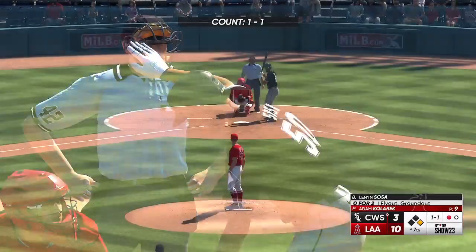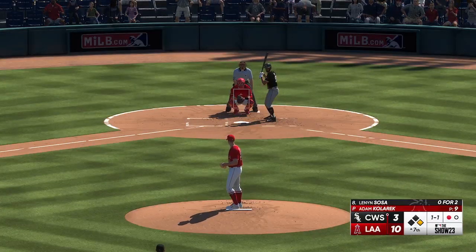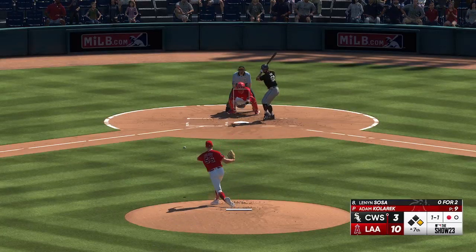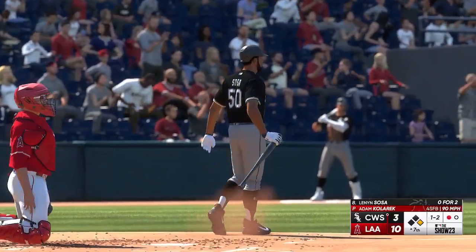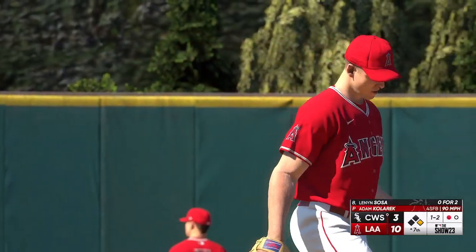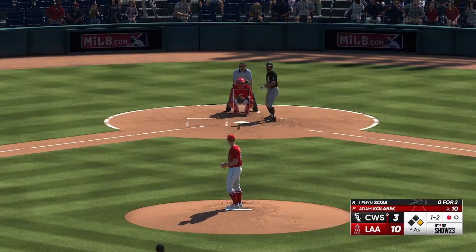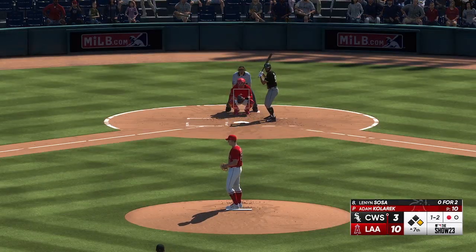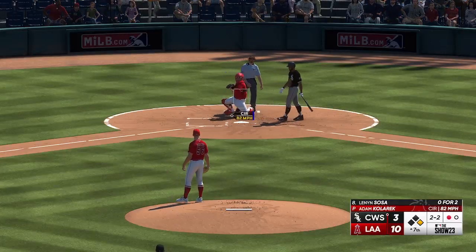Man at first, Lenyn Sosa steps to the plate for the White Sox. The 1-1 got the bat going too soon. It's strike two. That was the pitch to hit. Four-seam fastball instead of that sinker that makes you hit it on the ground. He missed a good one. And now the count is even.